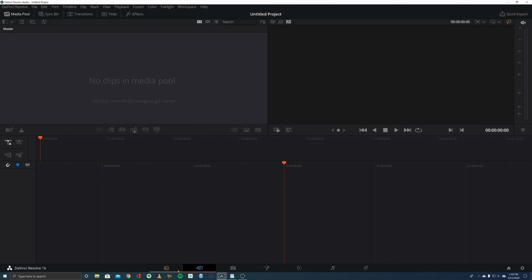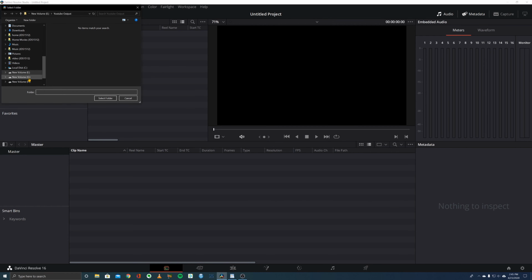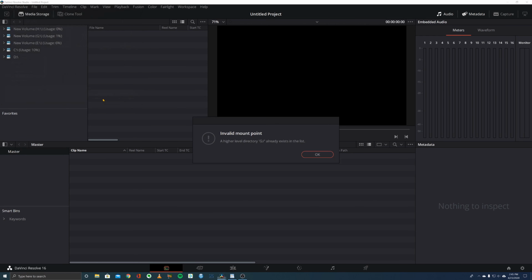So if you're on the cut page, let's go over here to the left and let's go to the media page. This is a place where all your source media is located when you import. And you can add a new location. So I can go over here to say, like, my G drive, and say I want to make sure fishing media is always available quickly.